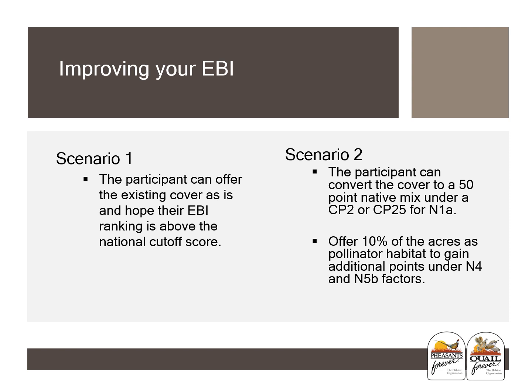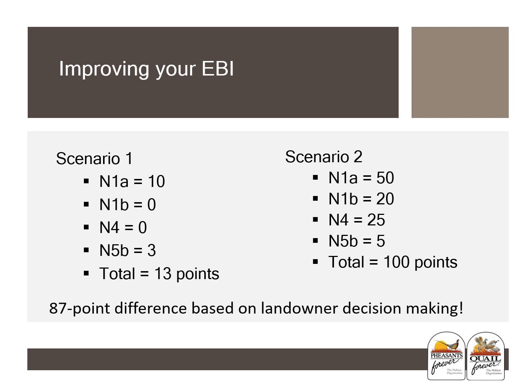In scenario 1, the participant can offer the existing cover as is and hope their EBI ranking is above the national cutoff score. Or you can use scenario 2, where the participant converts the cover to a 50-point mix under a CP2 or a CP25 and offers 10% of the acres as pollinator habitat to gain additional points. For this example, producers should discuss the necessary process they will have to go through to complete this upgrade. Consult your local FSA or NRCS for details prior to choosing this option.